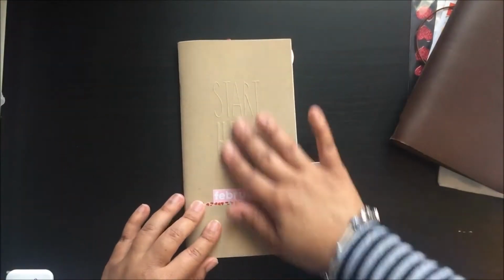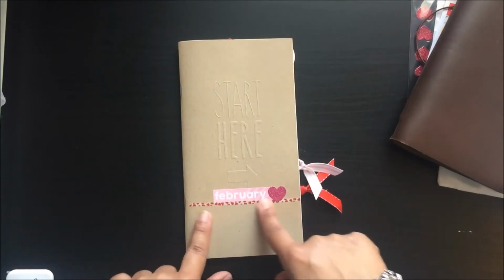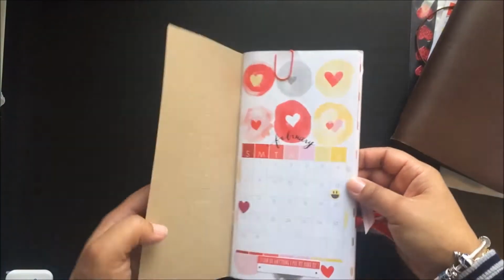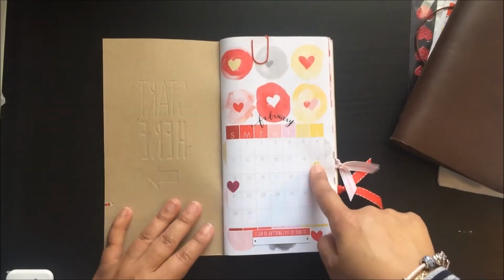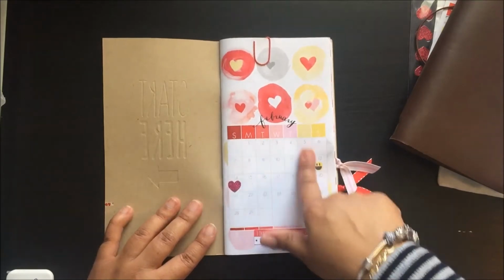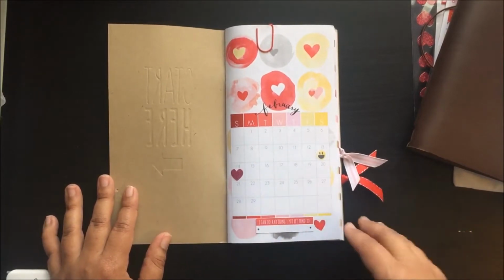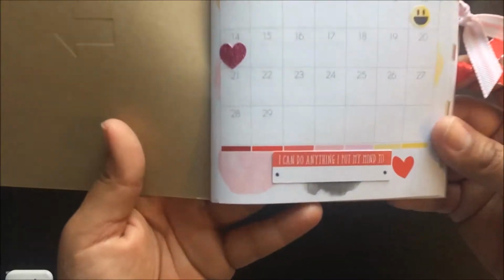So this, it comes like this, and it has start here, and then I added the February sticker, the heart, and this little washi tape, this line of cute little heart washi tape that came with the kit. And then it has this calendar, and I put a happy face because that's my honey's birthday, and then Valentine's Day. And I really don't have any other main important events going on in the month of February. You know, I have things that I have to do, but not anything important besides those two days.